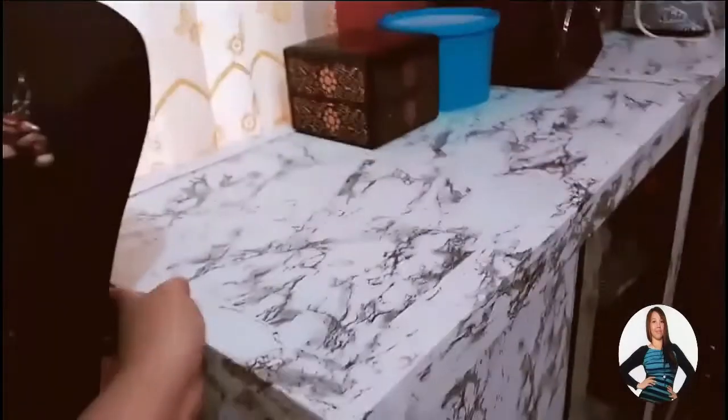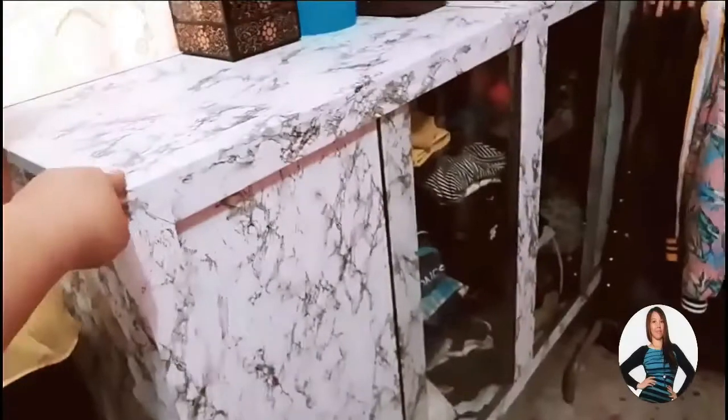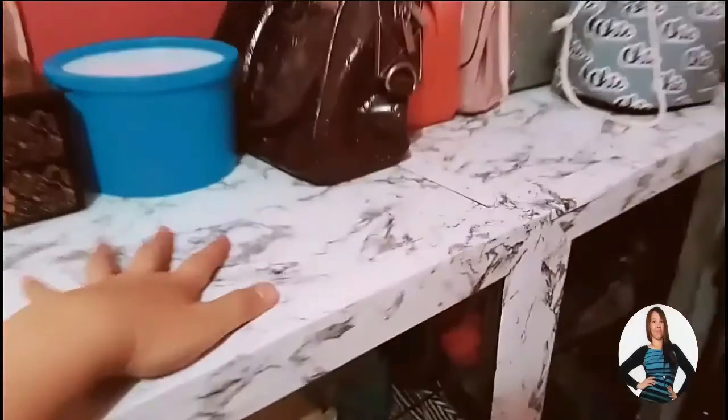Wallpaper. It is made somewhat like leather. I think it's somewhat light leather wallpaper, and I love the wallpaper. I will buy it again. And here is how I organize my dresser.